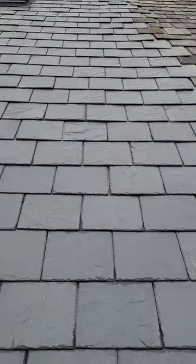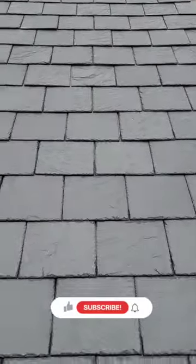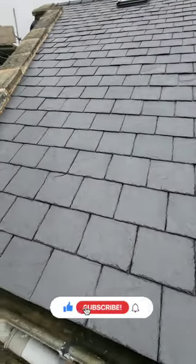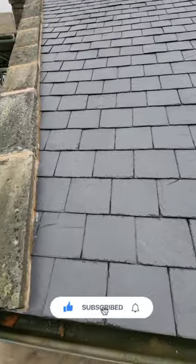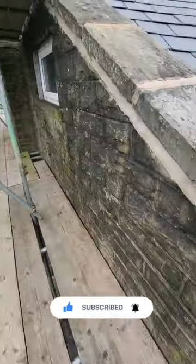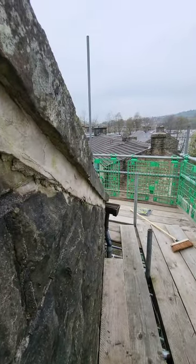Thought this is our next job. Just let me show you what's happened here. So they've had a re-roof done. They've not done too bad of the slates. Slating looks pretty good. But these copings have been put back on. Got hardly any overhang.